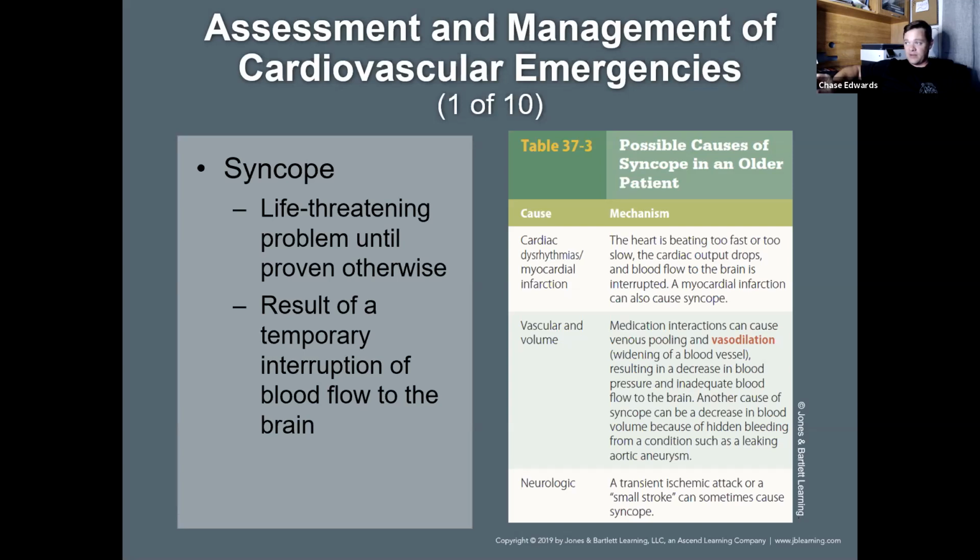And there's a list of things that it could be, causes and mechanisms. It should be in your book too, chapter 37, table 3, so 37-3.